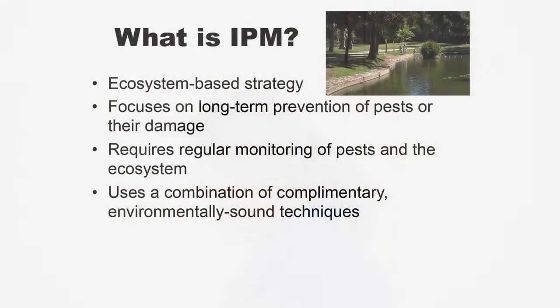So, first of all, what is integrated pest management? I'll stand over here so I can see my slides.